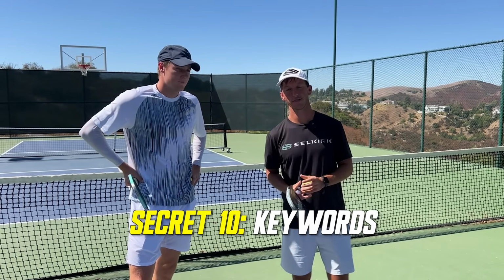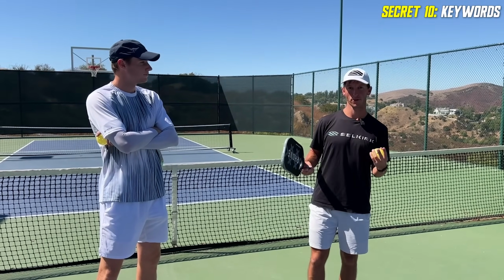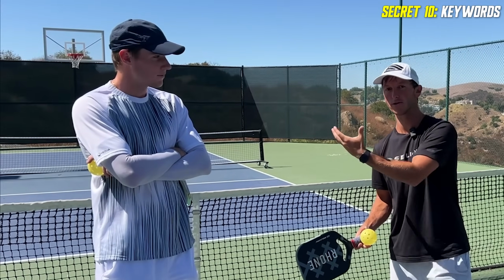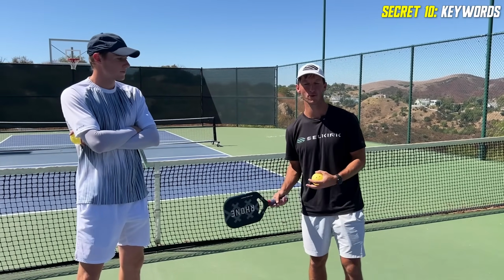Speaking of communication, there are 5 secret keywords that the pros use during their matches that you should be aware of. The first 2 keywords happen on the third shot. So we've just served, our opponents are returning, and now it's time for either Roscoe or I to hit the third shot. If that ball is coming to me and it's a very soft shot, I know I'm gonna have a really good opportunity to drive this ball.